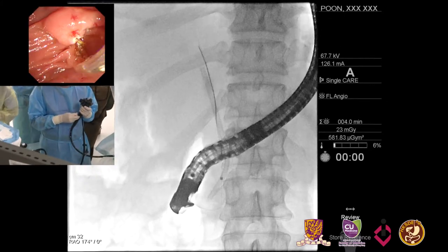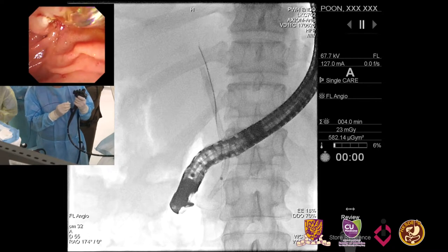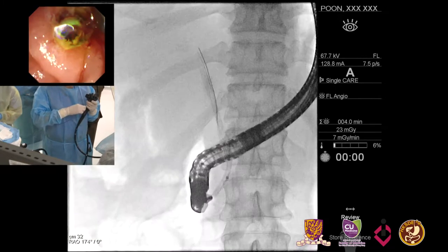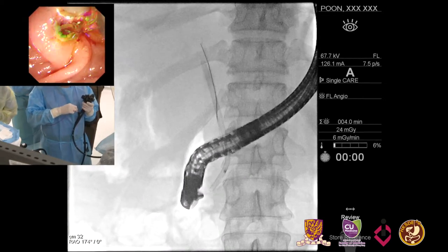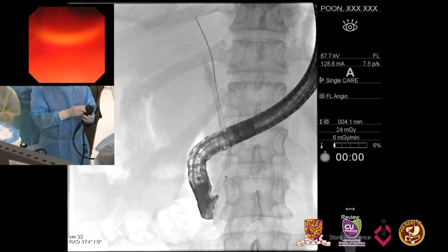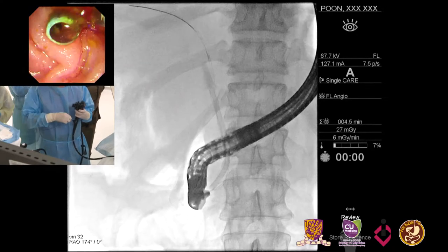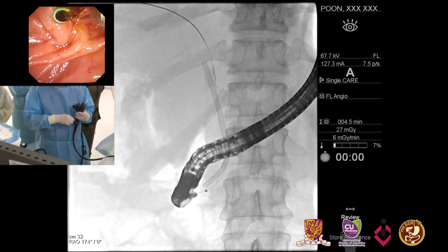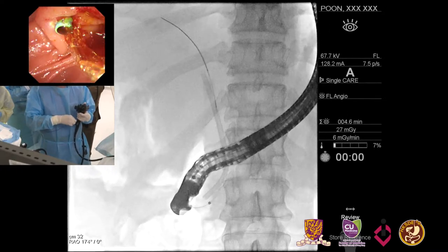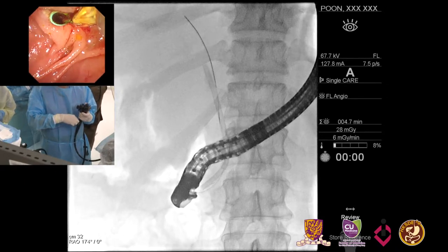Maybe the stricture is very low. Or you're hitting the stent. It seems like the stent. Here's the stent. Ah, okay, nice. Oh, very nice. So I will use the alligator. Maybe enough. Since it's out, I would go ahead and just remove it before it decides to go back in.